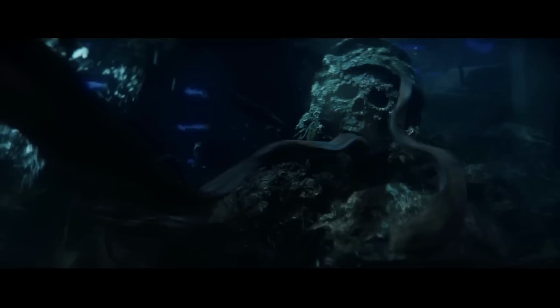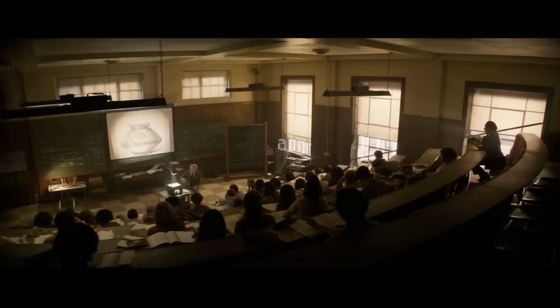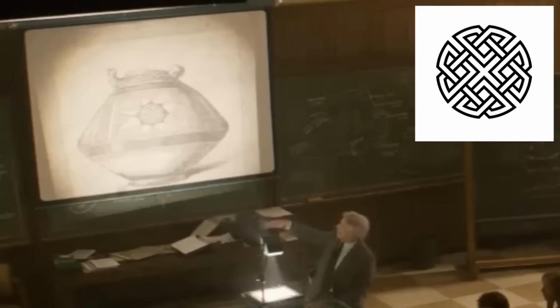Now, the next plot detail is the next shot. We see Indy teaching in a classroom full of college students. He is going over an image of what appears to be pottery on a projector, and the image is quite fuzzy. It's pretty compressed on YouTube, so it's hard to make out the exact details, but it looks like the object has perhaps a Viking Nordic knot logo front and center on the pot.